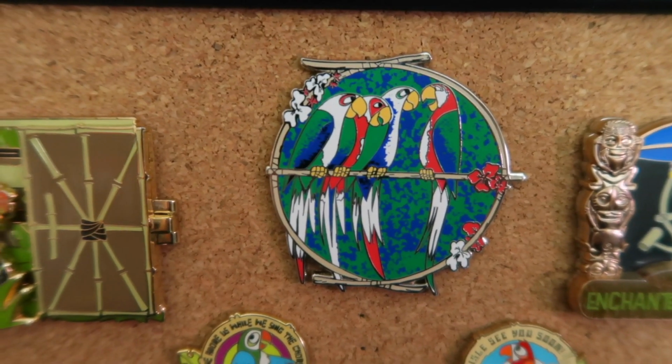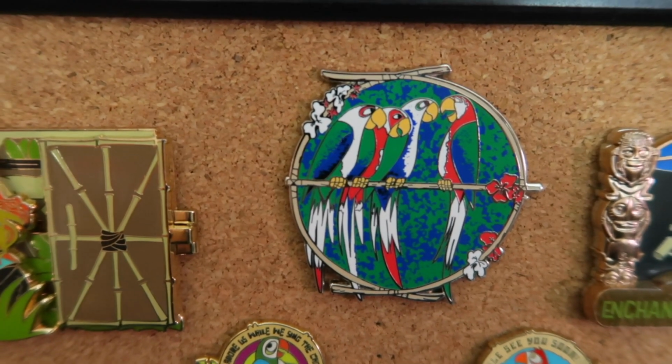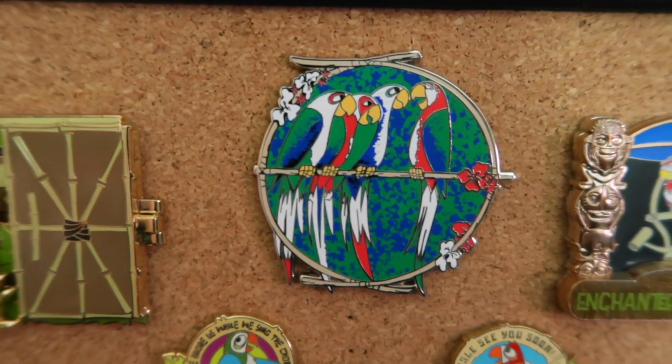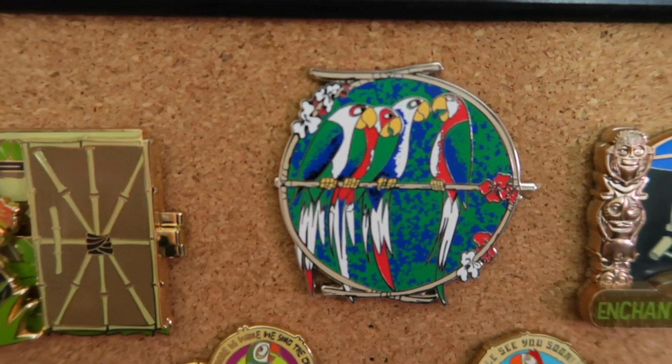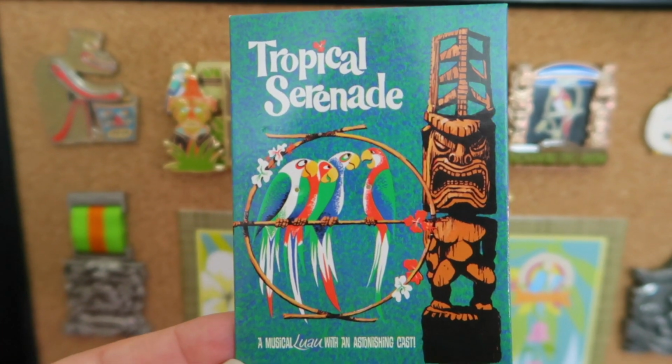This next pin is probably my pride and joy of this entire collection. It's a WDI pin, a Walt Disney Imagineering pin, and it is limited edition to 300. Oh my gosh. And what's cool about that, look at how that looks. The birds are on there, but it's part of a poster pin. Let me show you the card, so you can see right where the pin would be. So I think this is awesome.